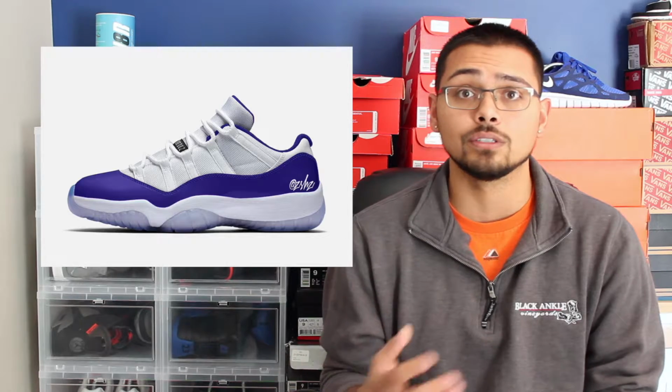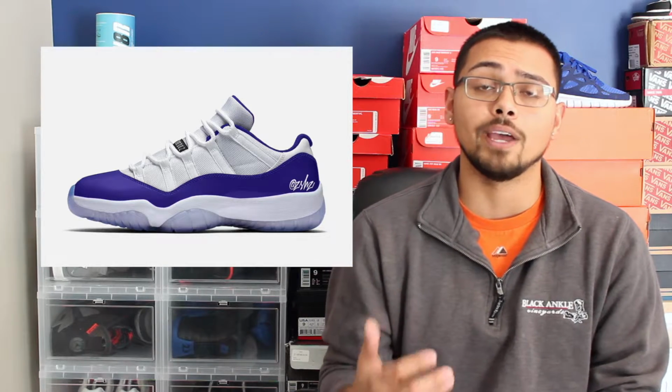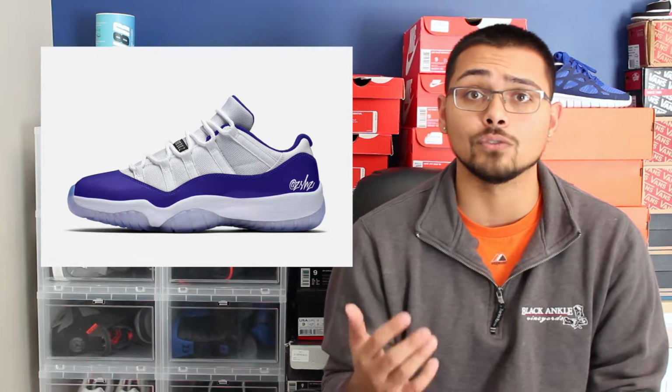Like I said, this will be a women's release, so I don't know if they will be going up to men's sizes. I really hope that they do, just because I like the look of the sneaker, and 11 Lows I'm really a big fan of. I used to own the 11 Low Concords, and I rocked those all the time because they were just so easy to wear. The classic look with the low top really just does it for me. I'm going to call these sneakers straight heat because I really like the colorway. I just really hope that they bring them out in men's sizes as well.